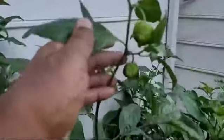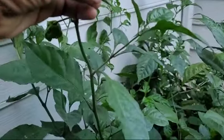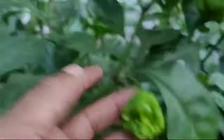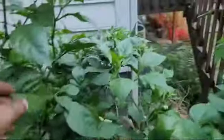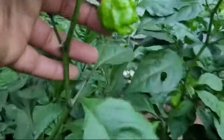These are the Carolina Reaper. See them with the tail? Well, this one is the Trinidadian scorpion pepper. I'm sorry. This is the Trinidadian scorpion pepper. Over here, you see no tail? This is the Carolina Reaper.